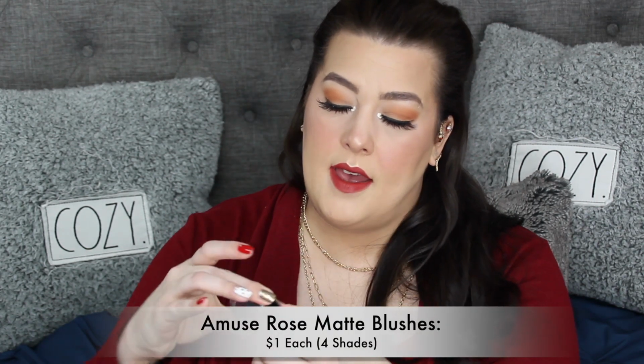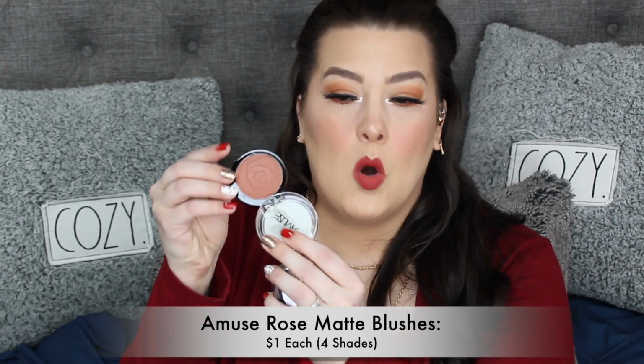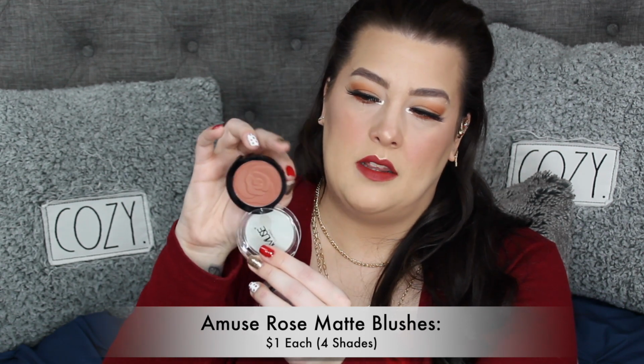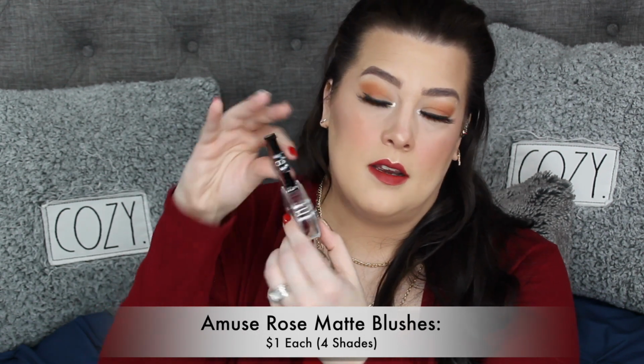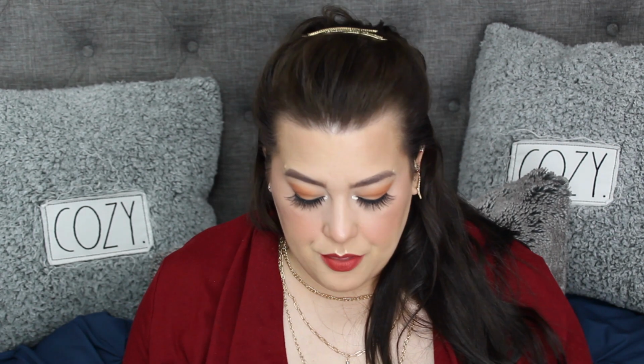If you don't want variety but you want something that's smooth and sinks right in and gives you a healthy look, I would go with these Amuse blushes. These are the ones that it always takes me a minute every single time. Okay, you open it like this and it comes with its own blush brush inside here and a mirror. I would definitely go with that if that's easier for you. These are very silky and they melt into the skin almost like they're wet, but they're not. They are a powder. So I would recommend those.